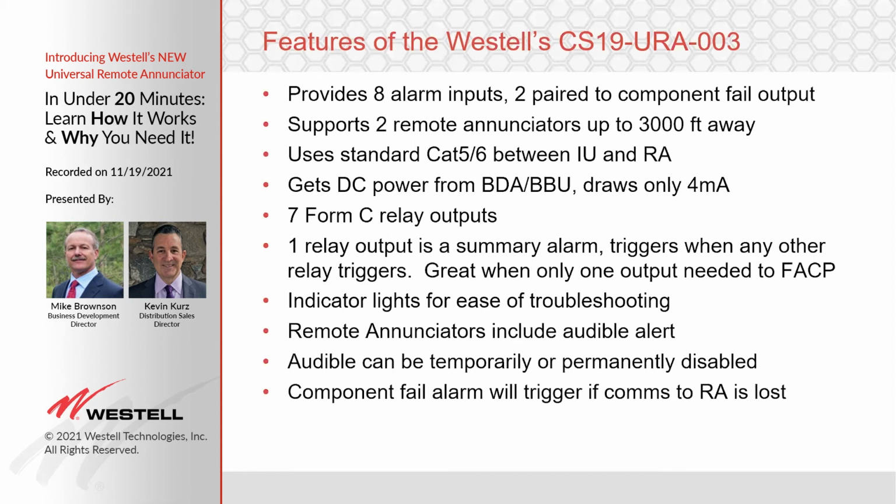It's inconsequential. We offer 7 Form C relay outputs. We have the 6 outputs that are named in the NFPA code, and then we have that summary output that it will trigger when any of the other 6 are triggered. And then we have the indicator lights on the interface unit for ease of troubleshooting. The remote annunciators do include an audible, and that can be temporarily or permanently disabled. And then, as I mentioned earlier, if there is a cable fault between the interface unit and the remote annunciator, it will trigger an alarm.